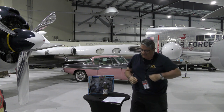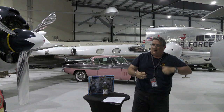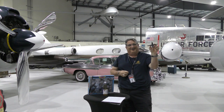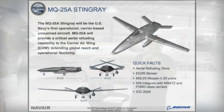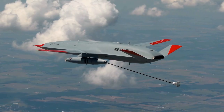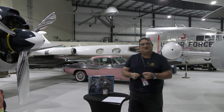So, we are talking about the future of aerial refueling. And Greg spent our entire coffee budget on this drone. So, Greg, throw up a plan view of this little. I'm afraid I'm going to break it, but what Greg tells me is this is all we could get. This is 3D printed for this particular segment. So here goes. This is the MQ-25 Stingray.